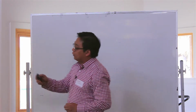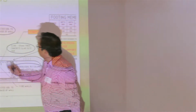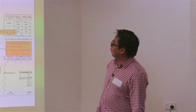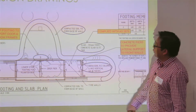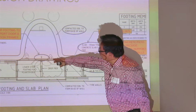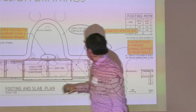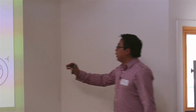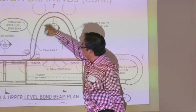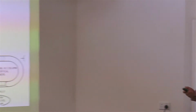So I just got some extracts from the drawing. You can see here we have compacted soil and gravel for the base. In the wet area here, we have a bit of concrete slab. We have the strip footing here just to support the partition wall, and we provide the piers here to stabilize the end of this wall and that wall. And we have the ring beams all around, and also at the front here to support the front tire walls and also the roof.